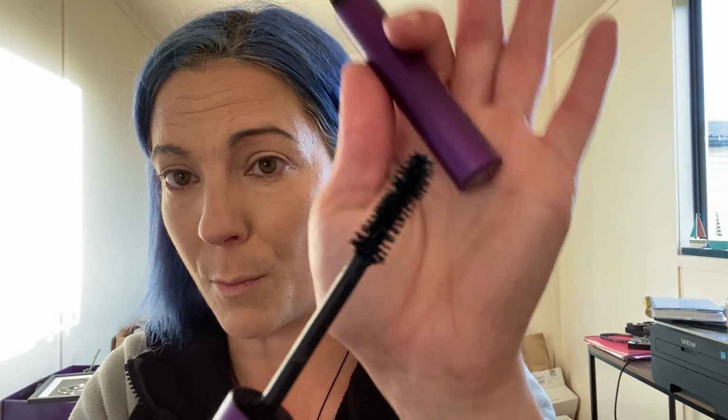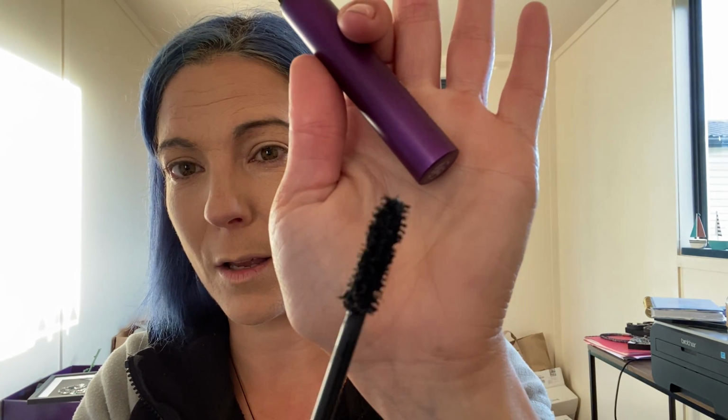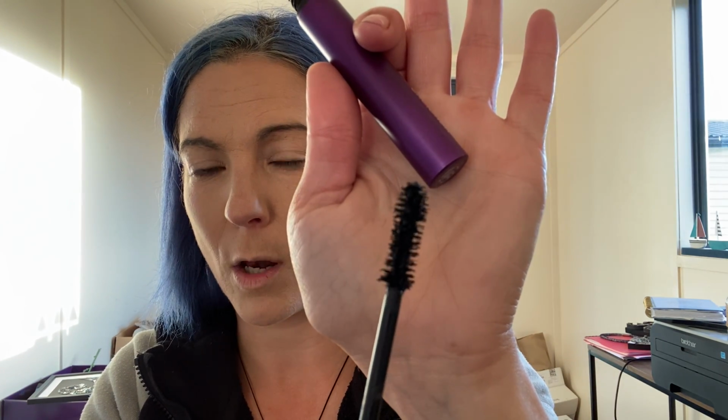Now, this little baby here, guys, you will have seen me go on and on about this. This is an amazing product. It's one step, which is fantastic, because you don't have to worry about your two-step anymore. The formula has the fibers in it. Given that the brush wand has multi-layers, long and short bristles, it can hold a lot more product on the bristles than normal.